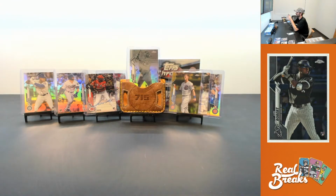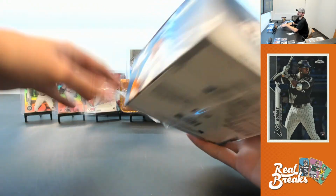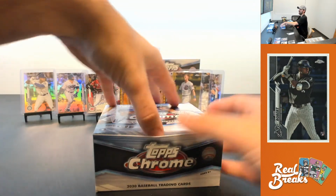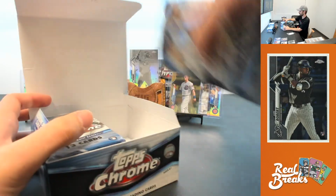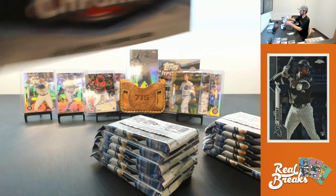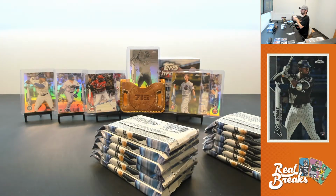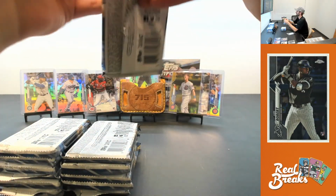All right, Jason, let's see what we can do for the Phillies. 4 boxes left, and we still have our case hit coming. Steve, I don't think there's been any Tiger autos yet. I don't remember any. Yeah, Ashley and Justin there. At least the Acuna color.